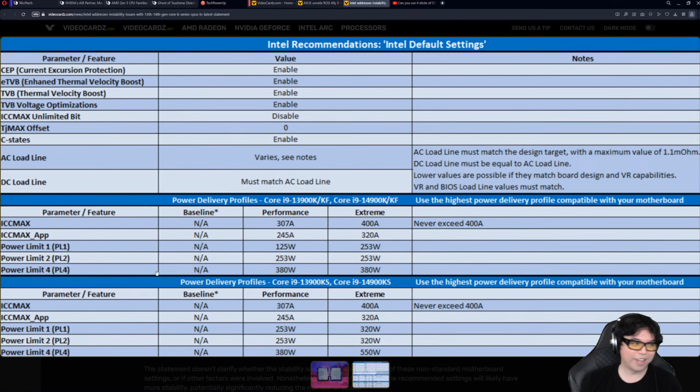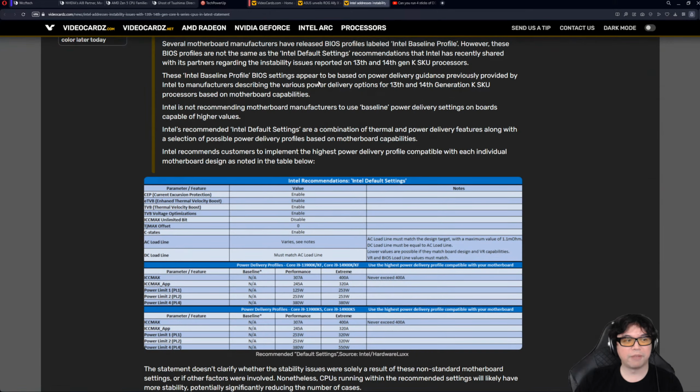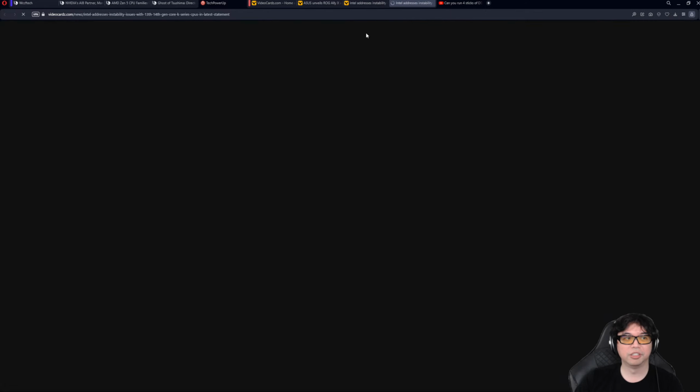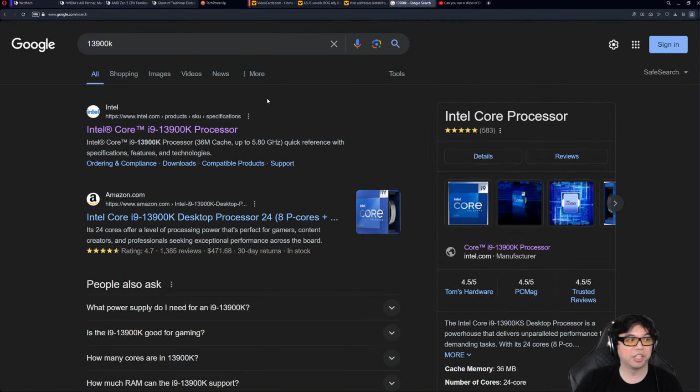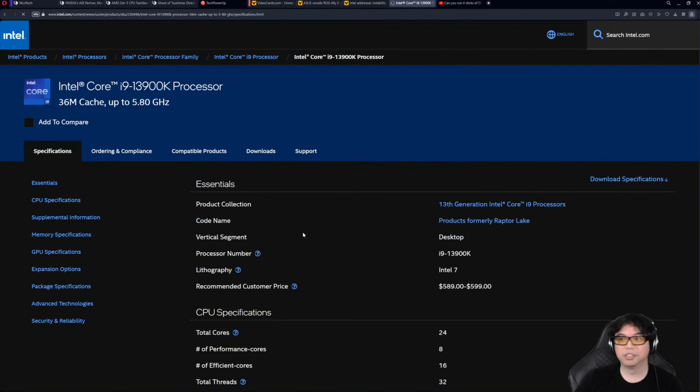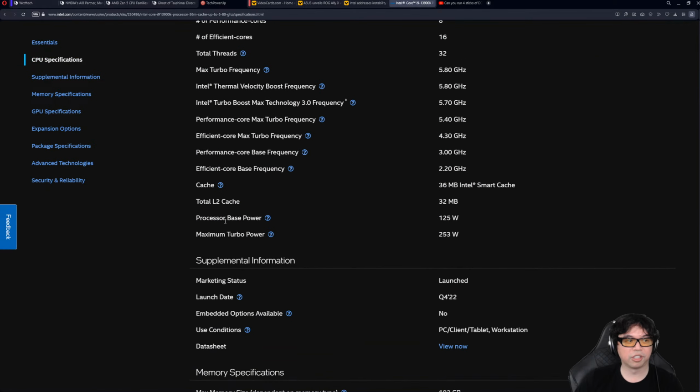I don't know who to believe at this point, but all I know is that from my point of view, the easiest thing to do is to literally just go to Intel's website. Do a Google search for 13900K, go to the website, scroll right here, and look at this. Processor-based power means PL1, 125. So PL1 needs to be 125. Maximum turbo power is PL2, and that's 253.